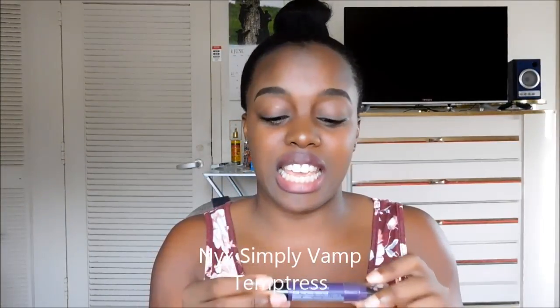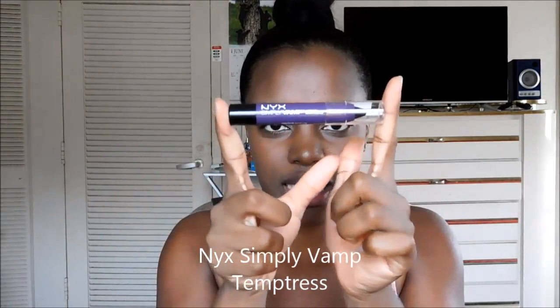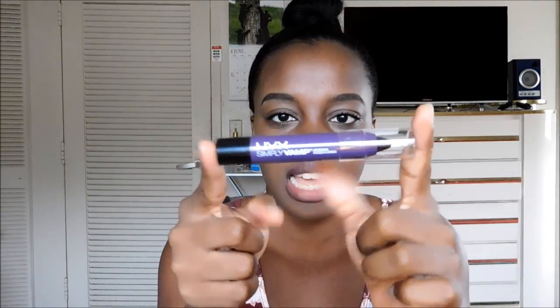So pretty. Love it. Okay, so now I will be trying the NYX Simply Vamp lip cream for the first time. This is how it looks. It is a crayon. It is a super dark purple. And this is going to be my first time using it since I got it. Let's see if I actually like this one.